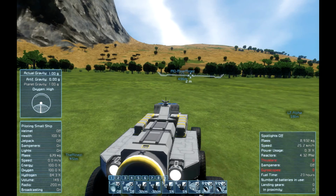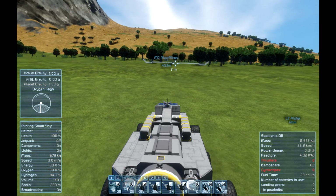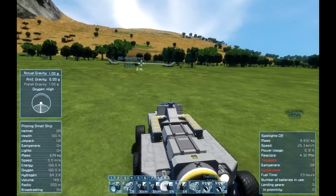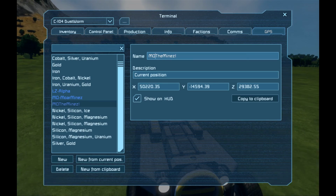the second mine, MO, you see the waypoint I set there, MO stands for mining outpost. This is mining outpost more mines. The one is mining outpost the mines. I thought I'd just change that to this one. I should do that.